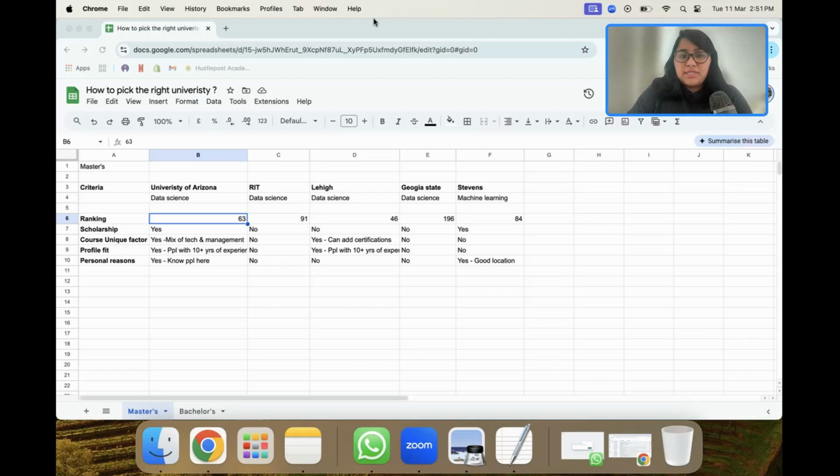So first student is a master's student. As of now, he has 5 admits with him: University of Arizona, RIT, Lehigh, Georgia State, and Stevens. And here's a quick analysis of all the criteria. So I have listed the names of the universities here and the course. He is going for data science in 4 of the universities and machine learning in Stevens. And here we first listed our criteria, that's ranking, scholarship, unique factor about the course, profile fit, and any personal reasons that he has. And here's a quick assessment that you can see.